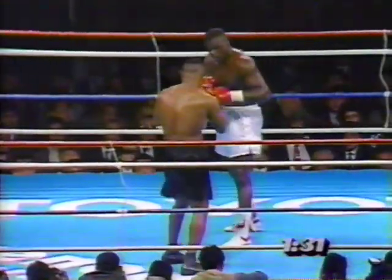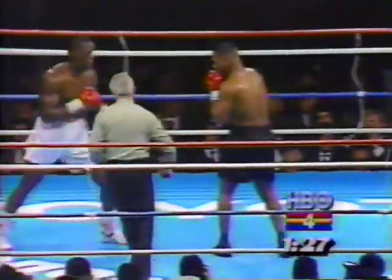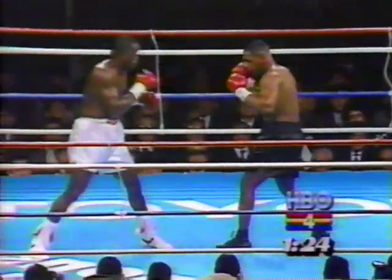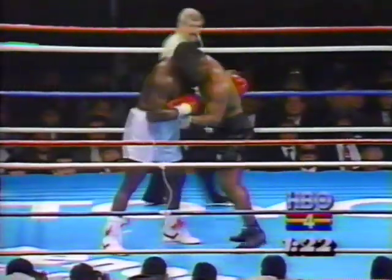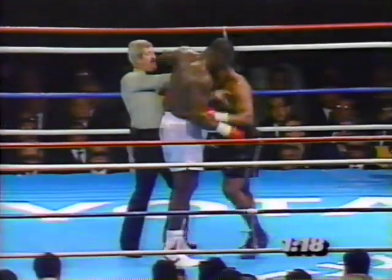Hey, don't step back. Douglas still landing the jab and then stepping away. Tyson seems less aggressive than is normally the case, perhaps a little frustrated.